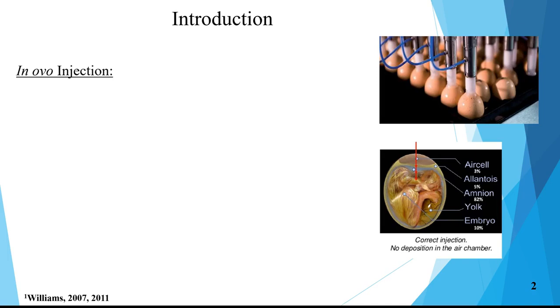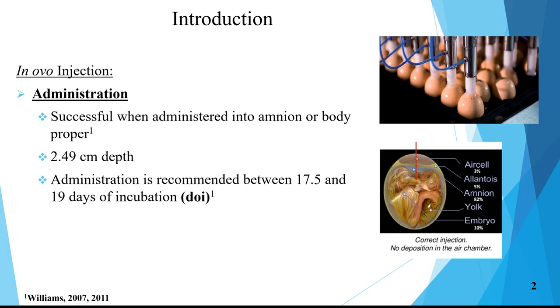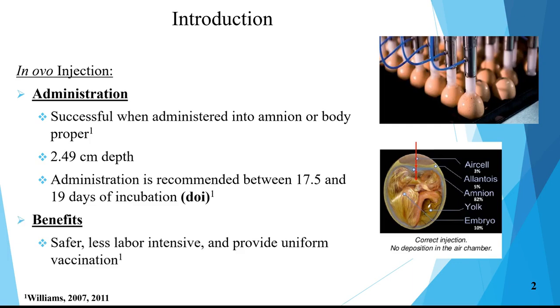I will start off by discussing an OVO injection. An OVO injection is successfully administered into the amnion or body proper. A 2.49 centimeter depth of the needle is required to reach the amnion. Administration is recommended between 17.5 and 19 days of incubation. The benefits of an OVO injection are it is safer, less labor intensive, and it provides uniform vaccination.